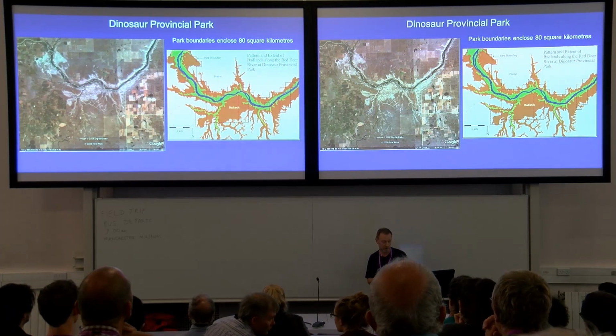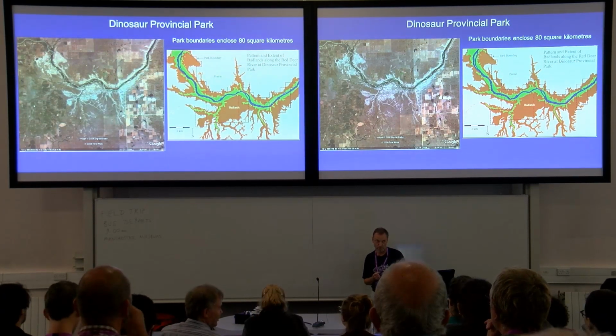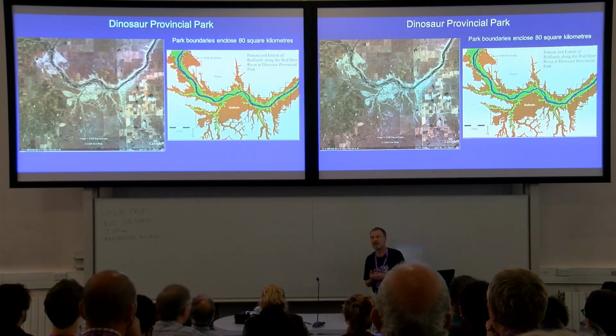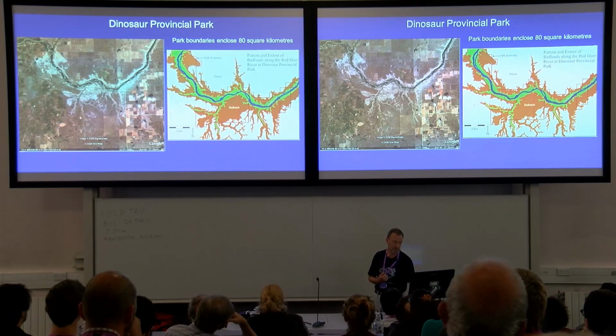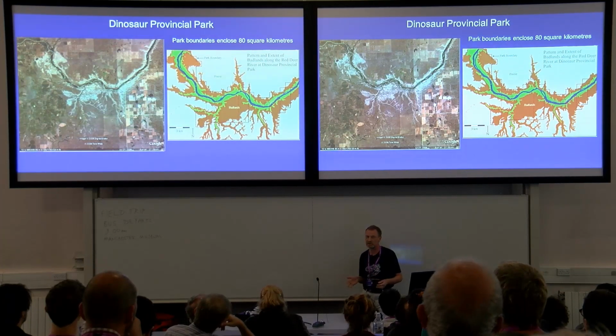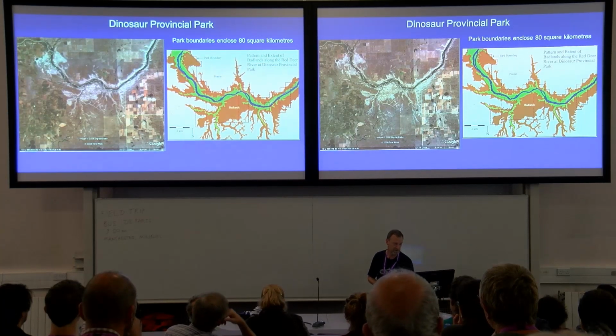So it's about 80 square kilometers, but it's produced 350 complete skeletons, many tens of partial skeletons, and tens of thousands of isolated bones. There's places in the park you just walk over it with your boots. It's just rubbish bone. Anywhere else in the world you'd worship it, but with us it's just shoulder stone.